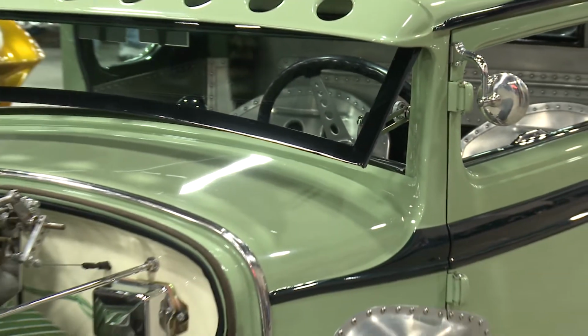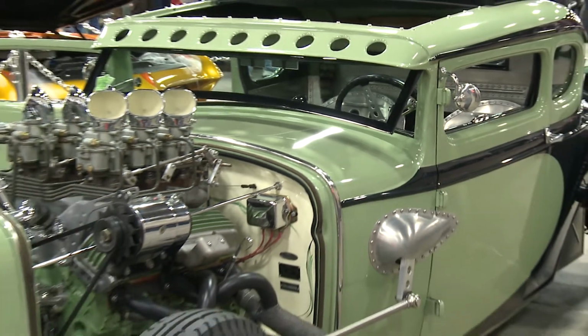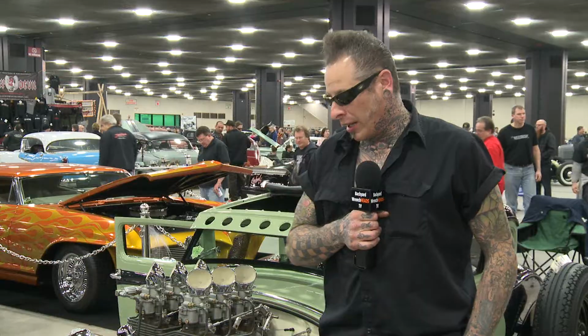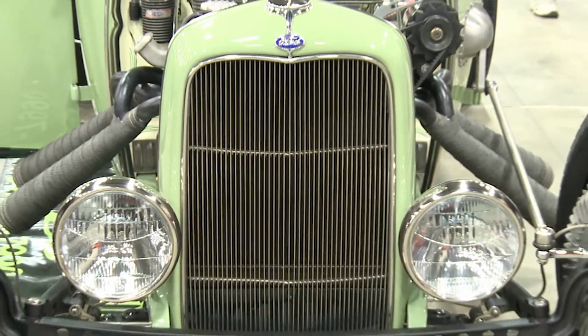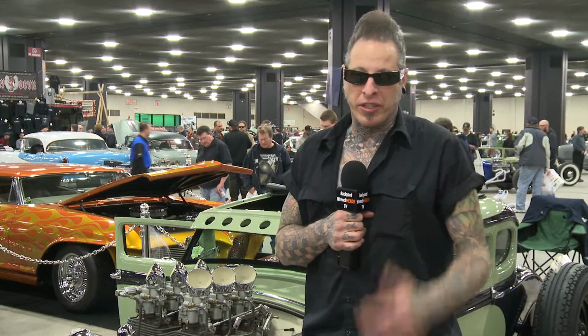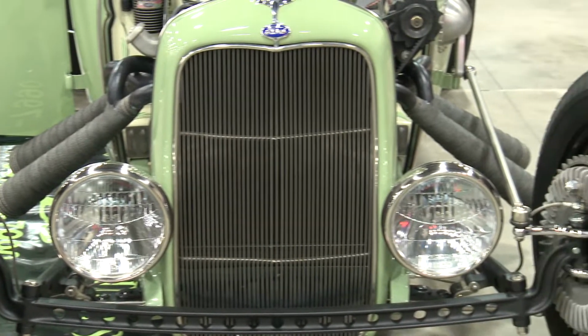I'm Voodoo Larry from Chicago, Illinois, and this is my 1931 Ford Model A. I built the car in 6 months. It was original stock, bone stock Model A. It's on a 32 chassis. It's got a 32 grill shell, 32 headlights. Pretty much I built all the suspension, everything myself out of my shop.